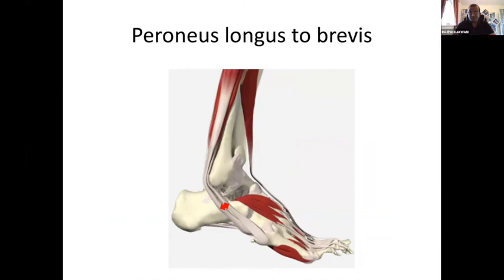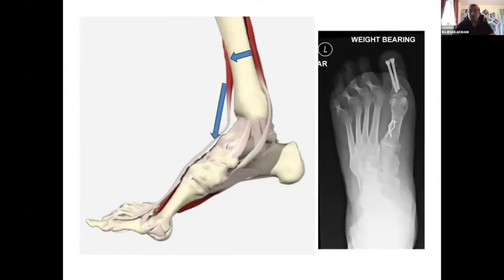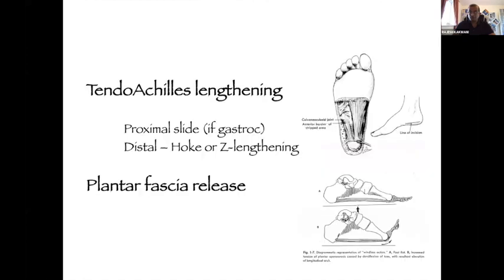We would use the tibialis posterior, pass it through the interosseous membrane in certain cases, bring it down to the dorsum of the foot, and implant it laterally in the lateral cuneiform or the cuboid, depending on the degree of deformity. In certain cases, you need additional procedures, i.e.